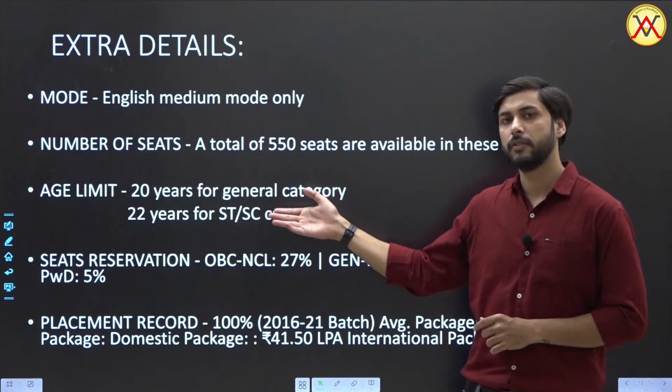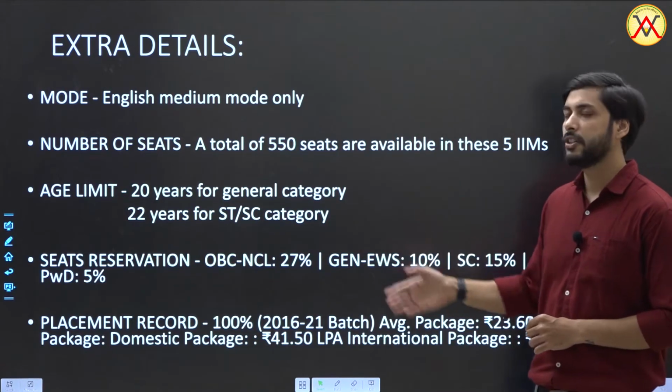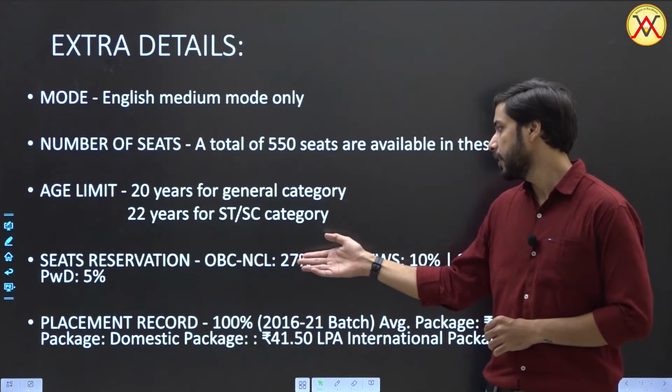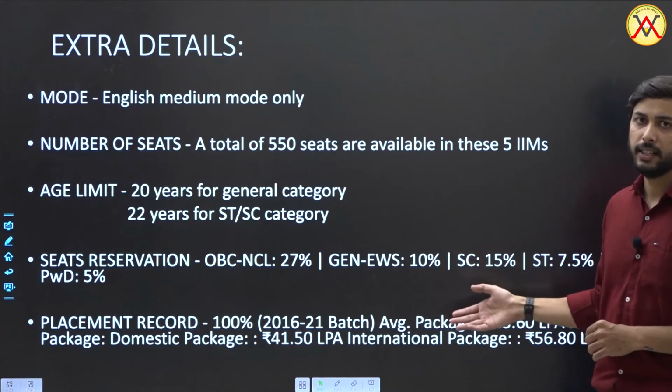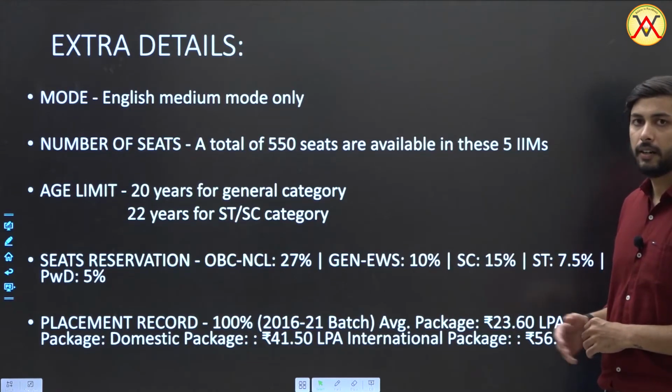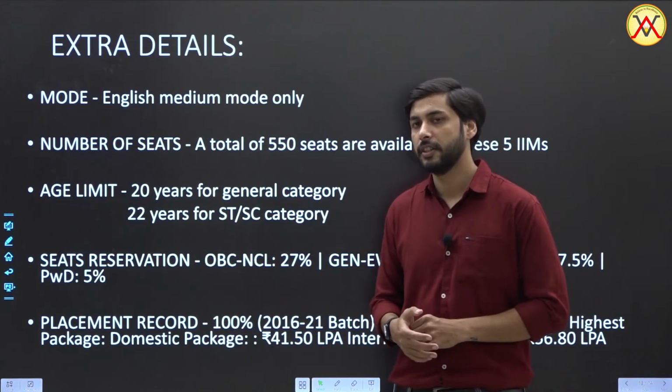Age limit is 20 years for general category and 22 years for ST/SC category. Seat reservation is for OBC NCL 27%, for general EWS 10%, for SC it is 15% and for ST 7.5%. For PWD 5% reservation is there.